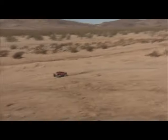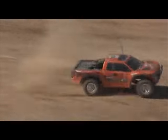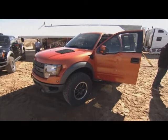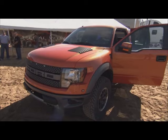We hit 100 miles an hour three times in the desert with 2-foot bumps. I mean, outrageous. Just got hit in the head with a whole lot of fast. The early word is this truck is a hit.